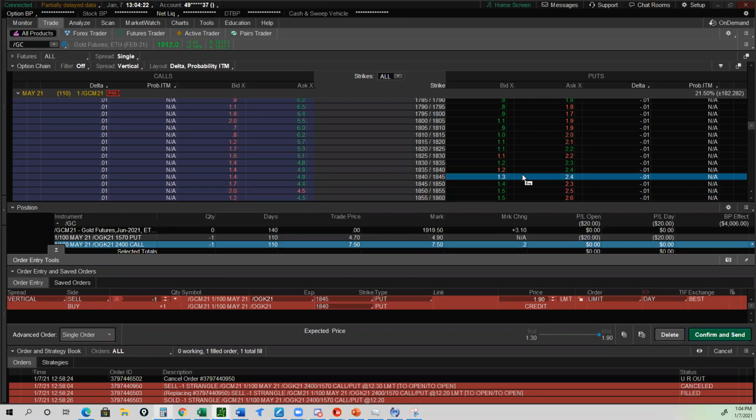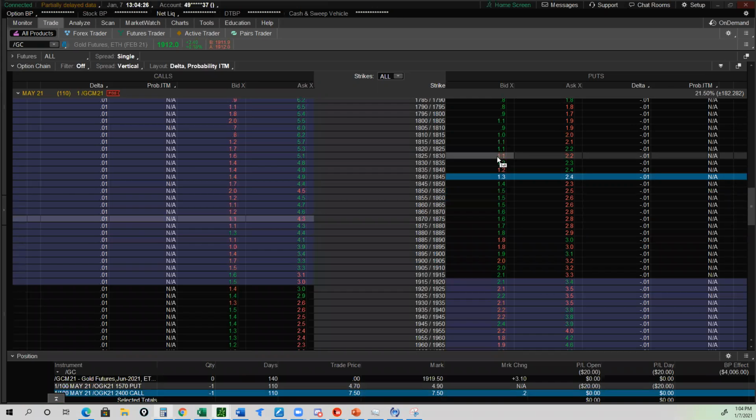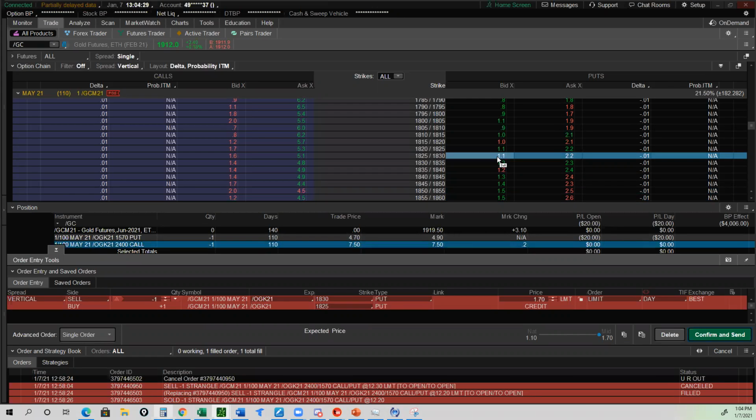$1.90. So you can make it actually even go out further, right? You want to get like $1.60. What can you get there? $1.70. Look at that. 1830, 1825. Nothing wrong with that. So that'd probably be the strike that I'd go with. Let's see, the 1820, 1825 is going for $1.60. Yeah, somewhere in that area.